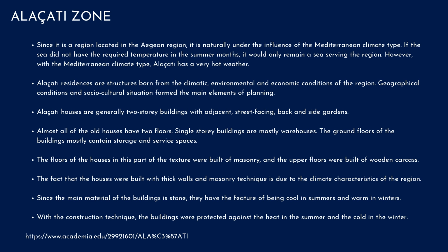Alaçatı houses are generally two-story buildings with adjacent street-facing back and side gardens. Almost all of the houses have two floors. Single-story buildings are mostly warehouses. The ground floors of the building mostly contain storage and service spaces. The ground floors of the houses in this part of the texture were built of masonry, and the upper floors were built of wooden carcass. The fact that the houses were built with thick walls and masonry technique is due to the climate characteristic of the region.